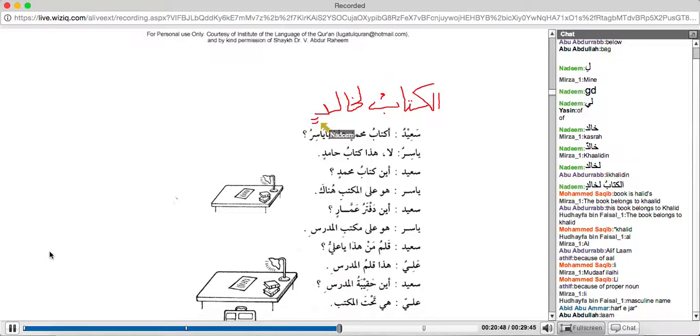Now, as we were saying, how I like to explain mudaf and mudaf ilayhi here is to say that the Arabs, generally speaking, and the same goes for any language, love to say things in the shortest, quickest way possible, because that's the nature of language. To be brief and direct, get the point across, not to be long-winded about it. So, in order not to be long-winded about the message that the book belongs to Khalid, the Arabs discovered that you could get rid of the alif and lam, and you could get rid of this harf al-jar, and leave everything else exactly as it was, and it would serve the same purpose and the same meaning.